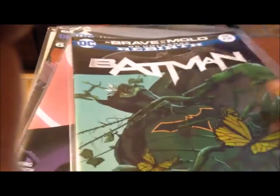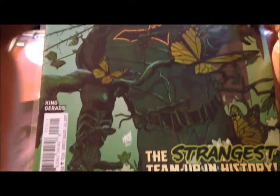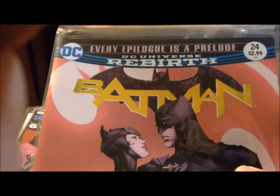Also picked up issue 23 with The Brave and the Bold. Crossover between Batman and Swamp Thing, and that's always awesome. I freaking love Swamp Thing, and this crossover was pretty cool. I really like this issue. And the big Batman issue 24.